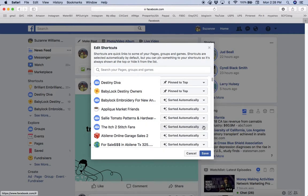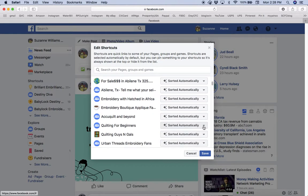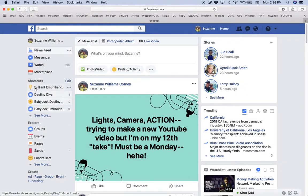If you'll pick out the ones that you frequent a lot and click on the down arrow over here on the right, you can pin it to the top. Find whatever other ones you might want to add, pin it to the top, and then be sure you click save. And now those two are now at the top of my shortcuts list.